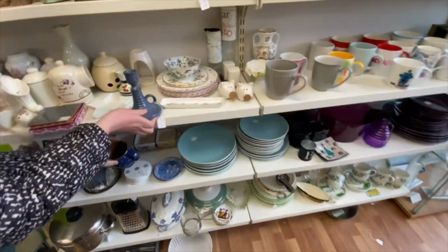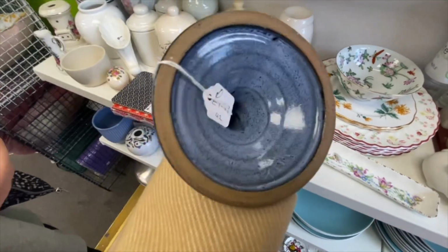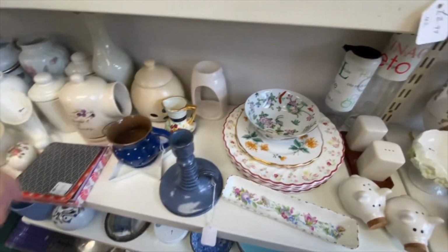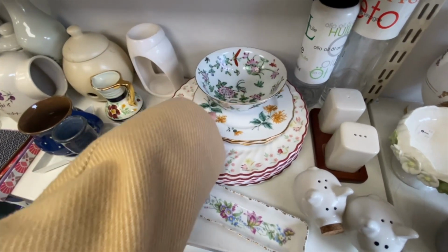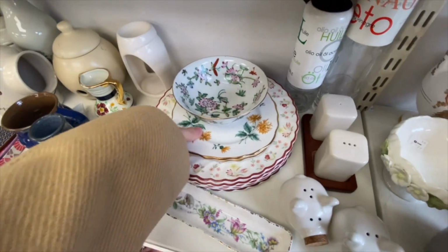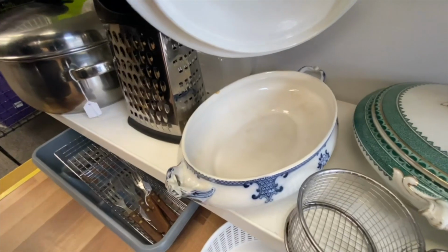And then look at how many plates and candle holders and tea light cups they have. They have so much stuff. It is amazing just to have a route through and just browse. And I just love these floral plates. They're just so pretty. I honestly can't wait to get married because I will buy all of these things for my wedding.